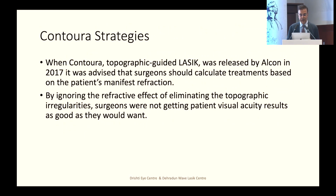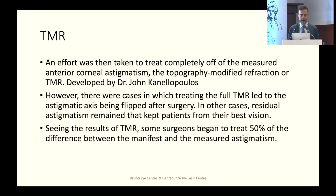So when Contura was launched, Alcon came up with some nomograms and strategies, because in 2017 they advised that surgeons should calculate treatments based on the patient's manifest refraction, and the patients were not getting great visual acuity results as they would want. An effort was then made to treat completely off the measured anterior corneal astigmatism. So the TMR system, or the topography modified refraction, was developed by John Kanellopoulos to begin with.